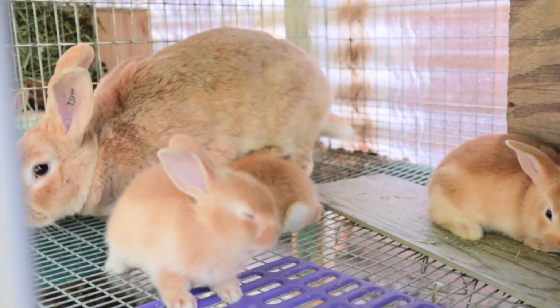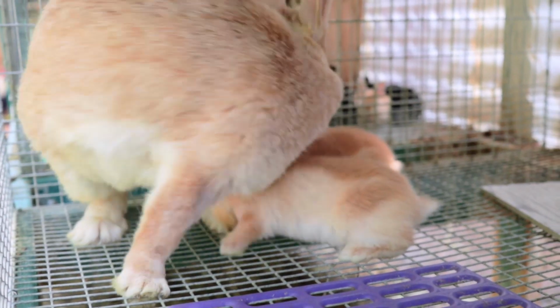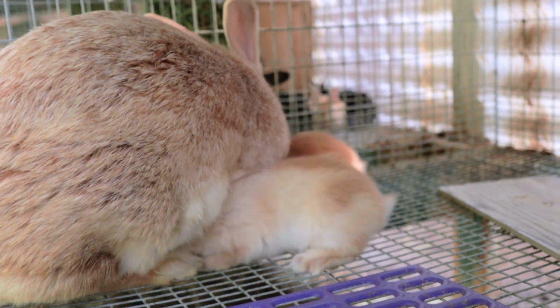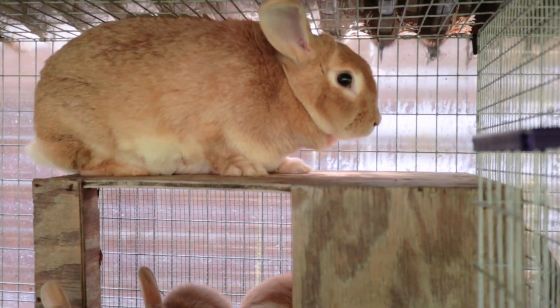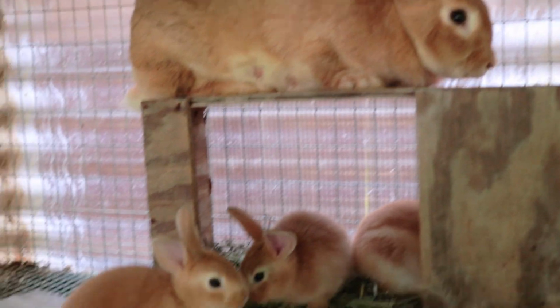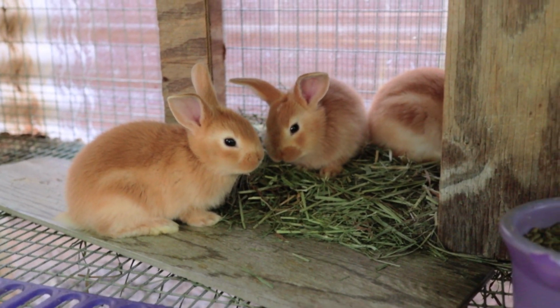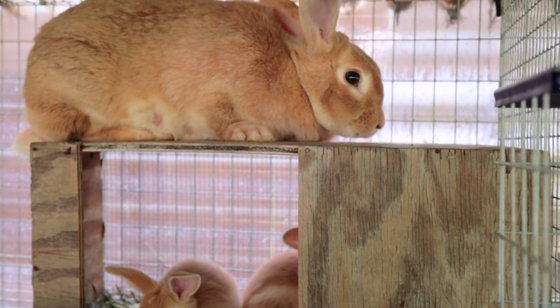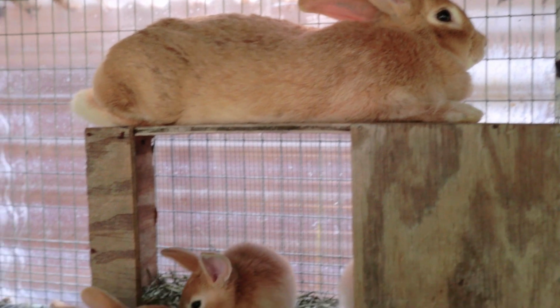She hates being pregnant though. This rabbit was so mean during pregnancy. But I will let it pass because, you know, once she actually had her babies, she went back to being semi-sweet. Cassie has always been a little bit moody, but I'll let it slide.